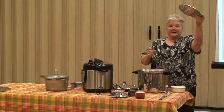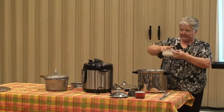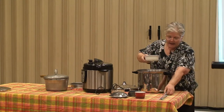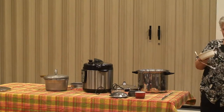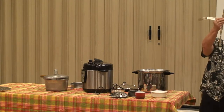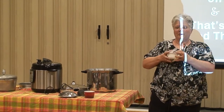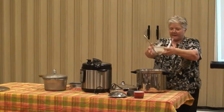You put your rack in the bottom. Put tin foil over it with your food in it. You put the water that the recipe calls for in it, and you can do that before you put your food in. And I thought this was kind of neat. Some things are hard to get out once they're in there, so they recommended that you take tin foil and cross it to make handles so that you can bring it out by the handle. Okay, and that's one method.